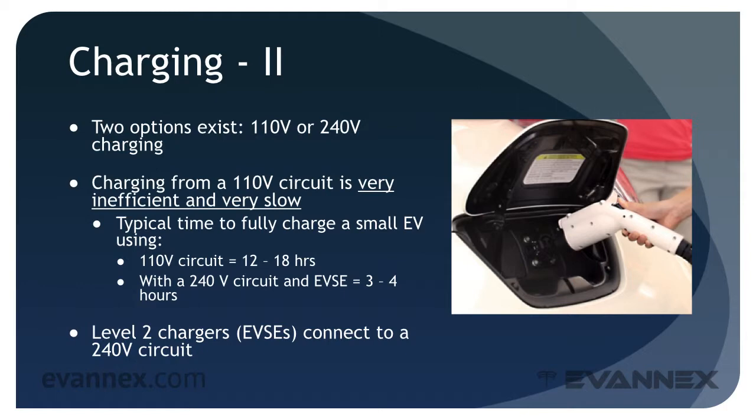EVSEs, also called level 2 chargers, connect to a 240 volt circuit. Some level 2 chargers are 16 amp for use with PHEVs like the Chevy Volt and can often be installed on an existing house circuit. Others are 30 amp and generally require a dedicated circuit to run directly from your service panel.